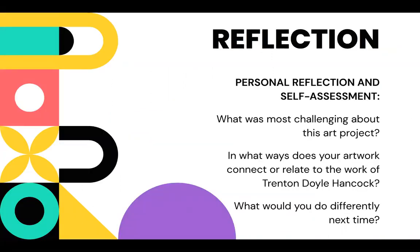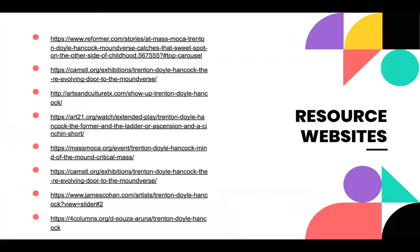Reflection. Personal reflection and self-assessment. What was most challenging about this art project? In what ways does your artwork connect or relate to the work of Trenton Doyle Hancock? What would you do differently next time? Here are resource websites on work by Trenton Doyle Hancock.